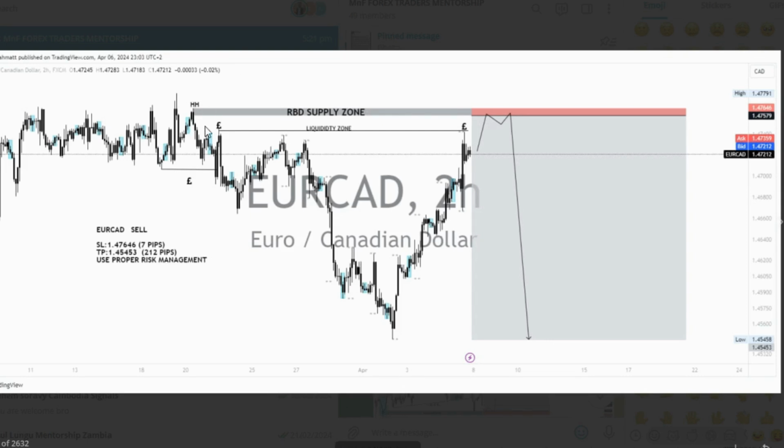I was looking at a rally base drop supply zone with liquidity right here, which was left behind. So what I wanted was for the market to come into this area and then do what? Potentially go to the downside. My stop loss was 7 pips and my target was 12 pips, right? Making it like a 1 to 3 risk reward ratio setup.